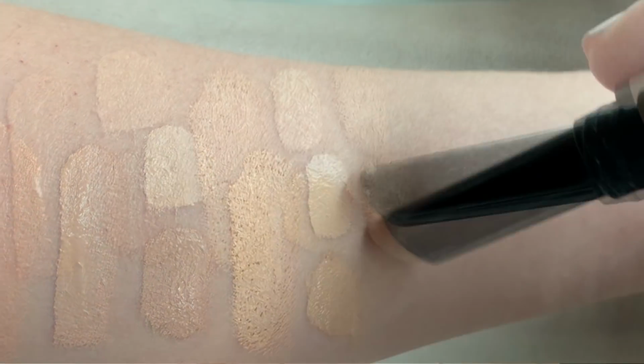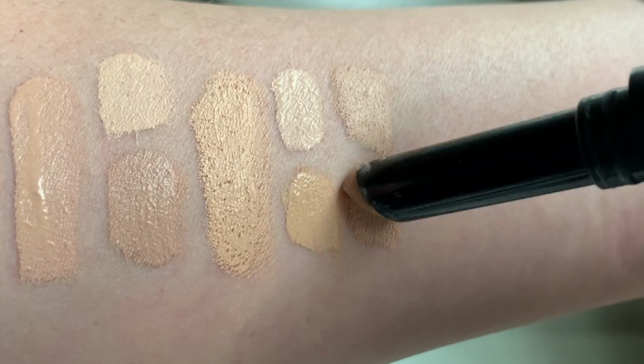That's why I have 2 different shades. Oh, I forgot to talk about the shades. I have shades 3 and 5, and there are 15 shades. And the reason why I have 2 shades is because I use shade 3 under my eyes and shade 5 on my face. This is usually the concealer I wear when I'm wearing powder foundation.